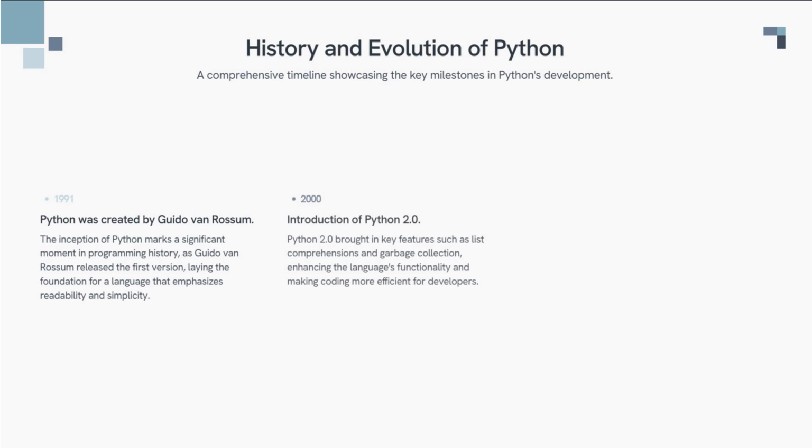In 2000, Python 2 was introduced, bringing significant improvements and additional features. This version made Python more robust and suitable for various applications, establishing it as a serious contender among programming languages. Python 2 became popular in the industry, with many developers adopting it for web development, automation, and data analysis.